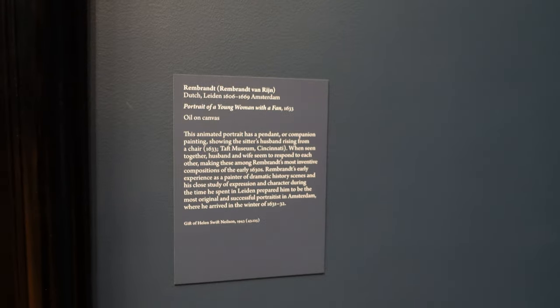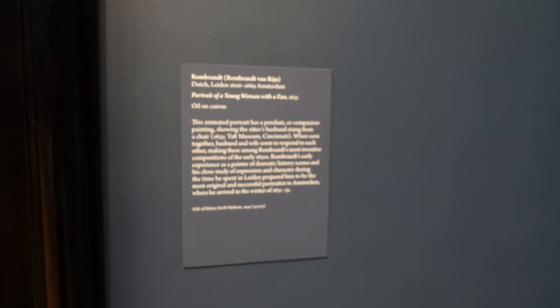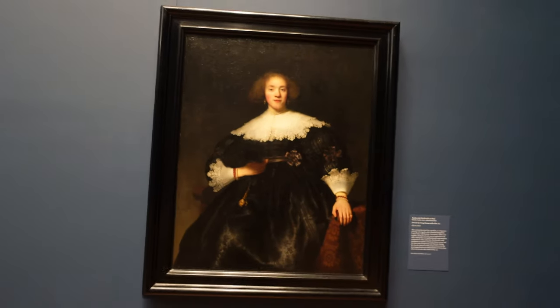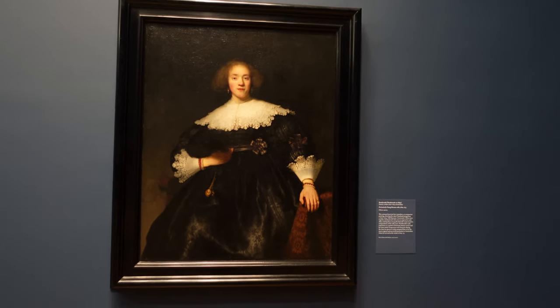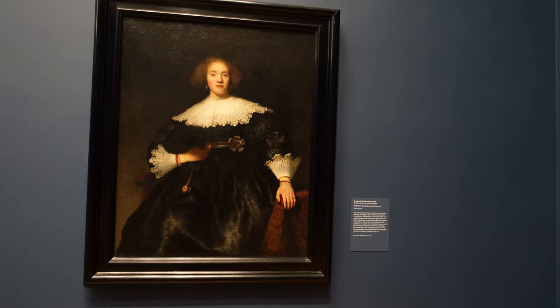I find it hard to believe they really don't know who this is, because I think I recognize this woman from other Rembrandt paintings, but maybe it's just I've been here so many times that I see it here. But he's done similar works to this in other museums that you'll see.